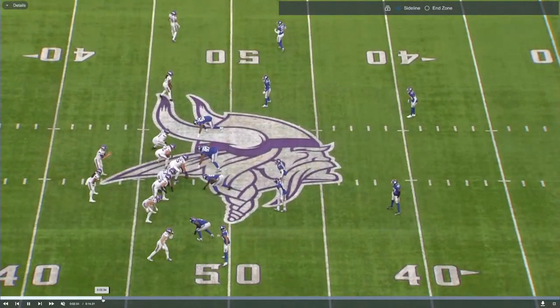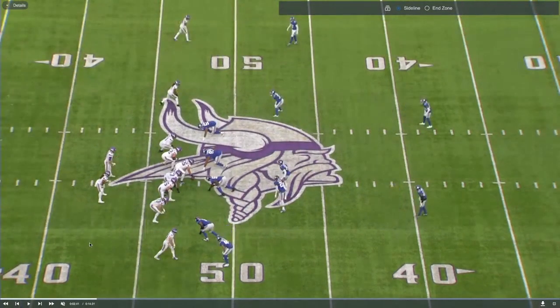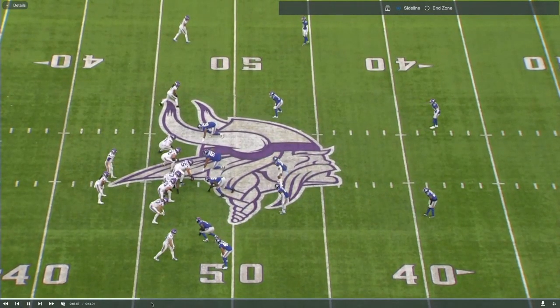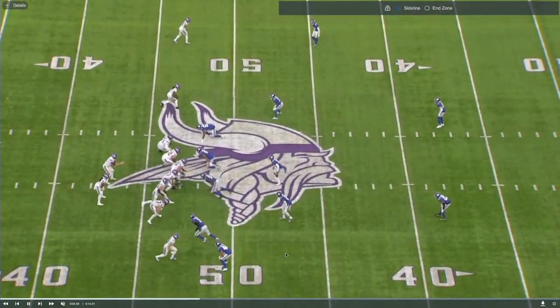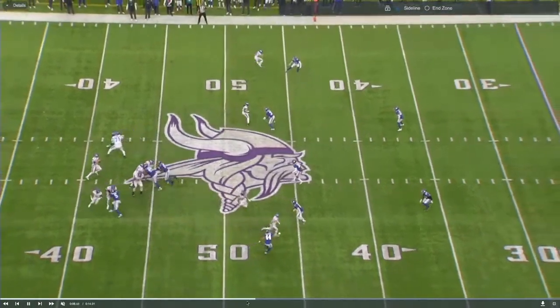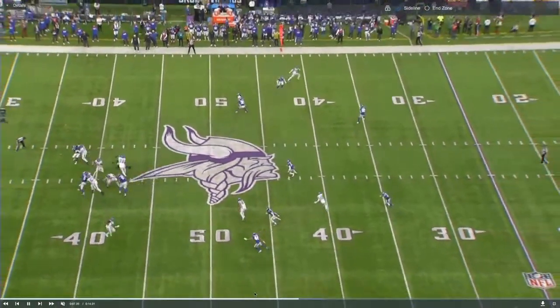And so that sets up a 2nd and 10. What are the Vikings going to do? A lot of what they did all game, which is set up 3rd and manageable. So this is a cover 2 look from the Giants, keep everything underneath, and 7-yarder to TJ Hockenson. Yep, TJ Hockenson again, man. Guy's been open most of the day.